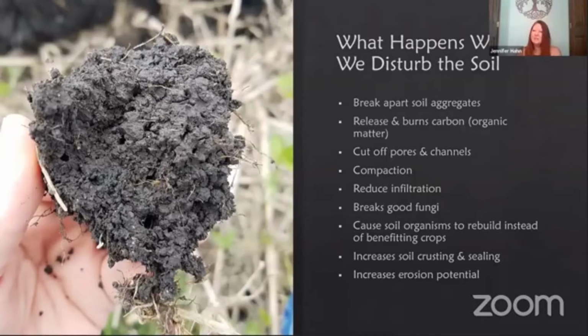And anytime we take something across that, we're breaking off all these pores and channels. All of our previous roots that we had out in the field the year before are kind of like straws sticking up from the ground. And what that does is let the water infiltrate, so it's not sitting on the surface, saturating and drowning out crops. When we disturb the soil, we're cutting those channels off. We're bending our straws so that it doesn't allow that water to infiltrate.